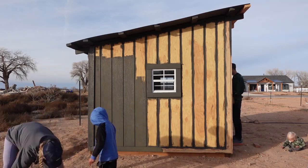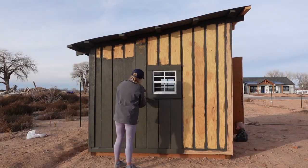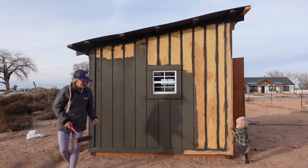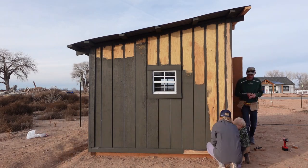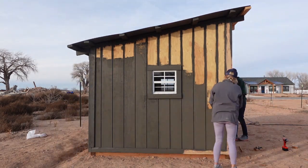And again, like I've said before, there's been no pressure to finish it soon, but just because of how many nice days we've had and we've had Christmas break, we've just been able to knock it out. So I did as much on this wall as I could while Nate got the hardware on the door and it was all coming together.